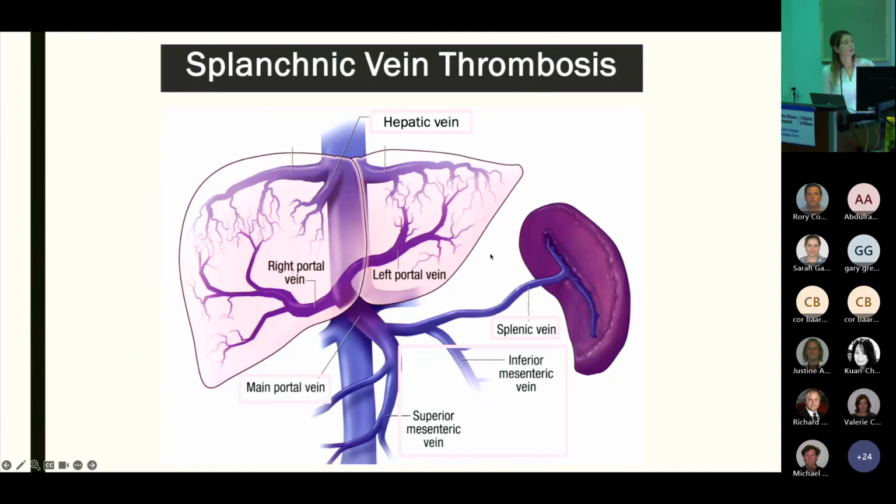There is also some risk of bowel ischemia with portal vein thrombi, as again, that vein is still draining the colon. It's just more anatomically far removed, if you will. So it just takes longer time to develop bowel ischemia in those portal vein thrombus cases.